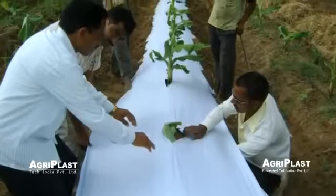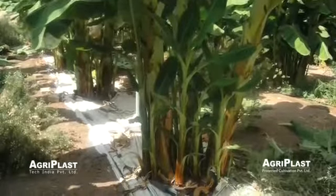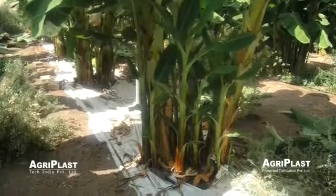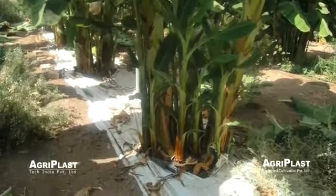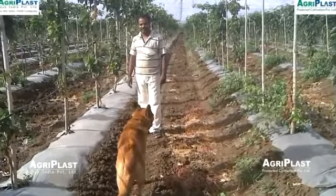After preparation of proper beds, on the same bed with the existing plants, we have to install the mulch like this, where there is a plant distance, we make holes and take out the plant. For up to 3 years the mulch helps this banana crop, and he has got a good result. Orchard mulch installation in an existing orchard is also possible. Without a problem, you can use orchard mulch.